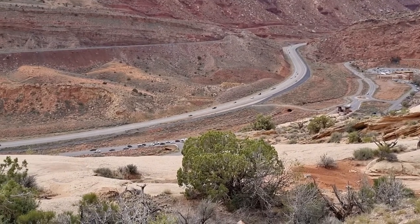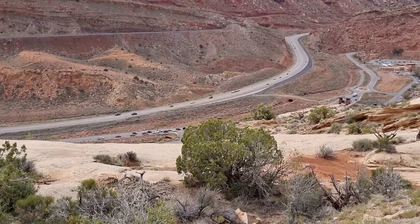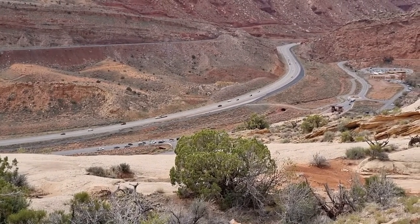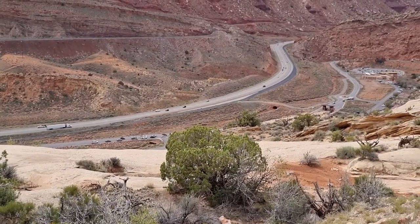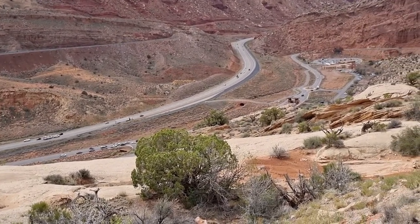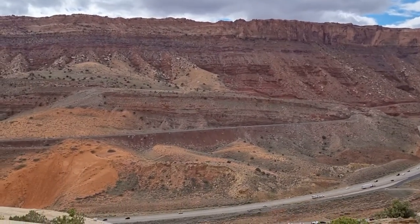That's with the movement of the plates, the tectonic plates over here. Something happened apparently about 6 million years ago, and the plate just cracked and buckled, and this half that I'm standing on actually sank a little bit, and the other side is way higher than this.